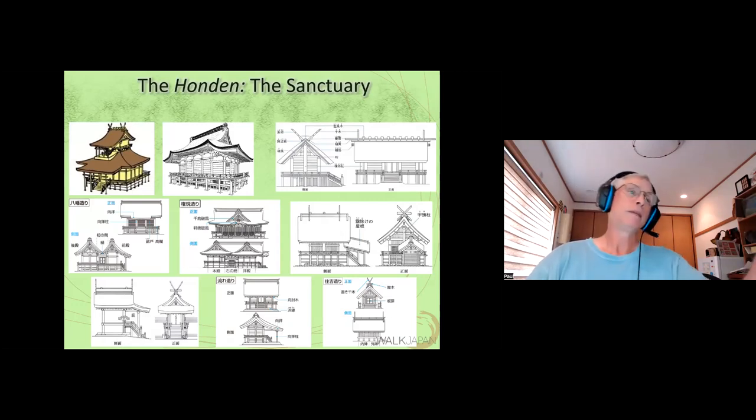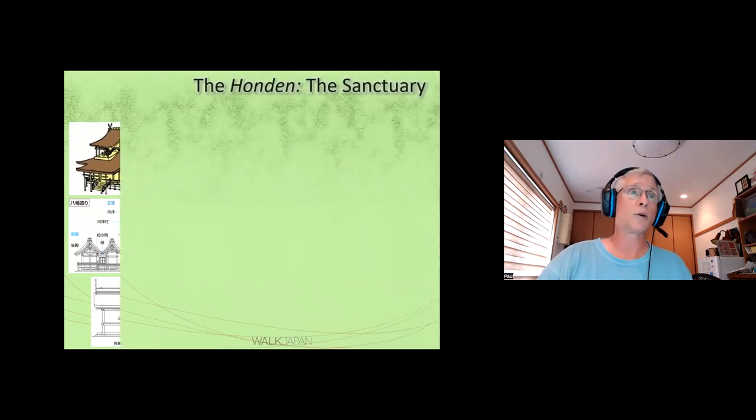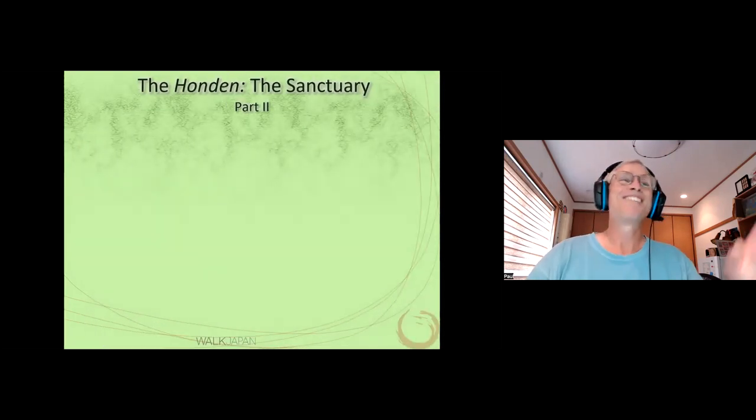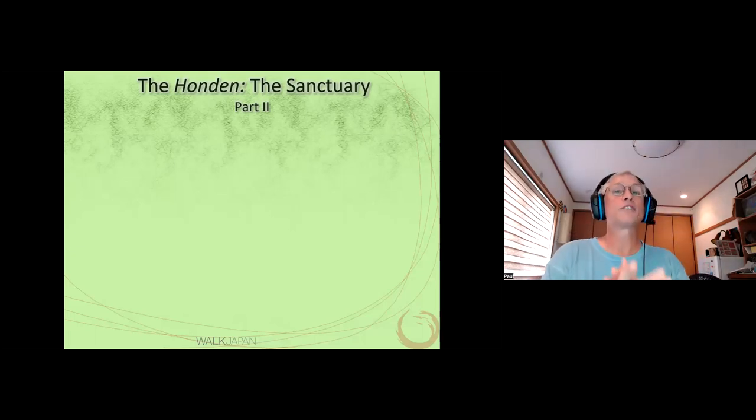temple. Now, since the honden, the sanctuary, is often very hidden, can't be accessed or seen by the public, you will only see the haiden, there's really no sense in talking about the honden anymore. So we'll just skip ahead. Actually, I'm lying. We're going to talk more about the honden because this is another important clue in cracking the code. There are two main types, or two main classes, of the sanctuaries.